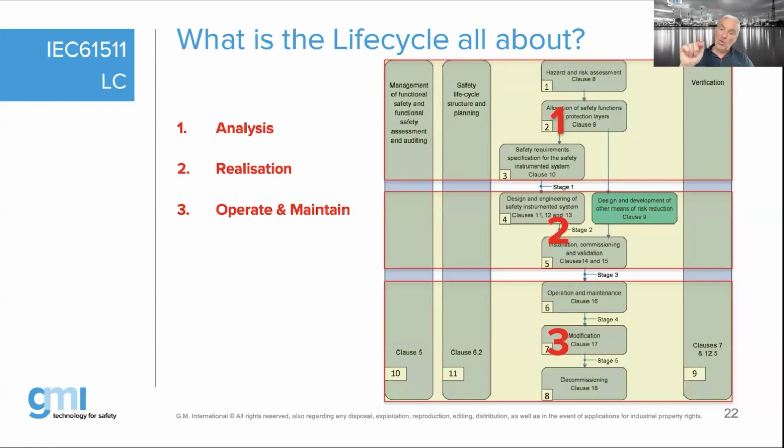So the first block is identify your hazard, analyze, assign your risk, do your LOPA, define if you need extra risk reduction, yes or no, within the safety requirement specification. That is block number 1. We call it the analysis phases. Then we physically have to start to build a system, that's called the realization: the design and engineering of your SIS, installation, commissioning, and validation. That's all my block number 2. And then we have the final block, block number 3.